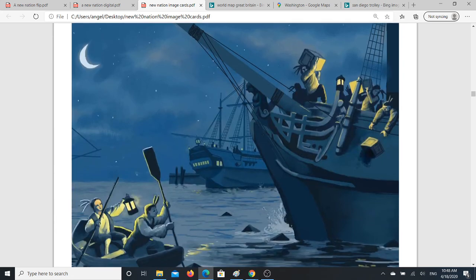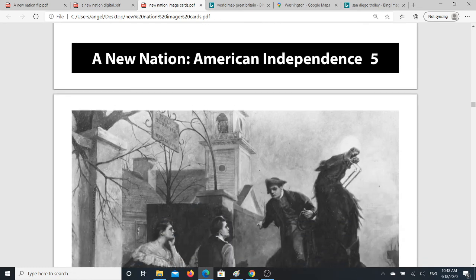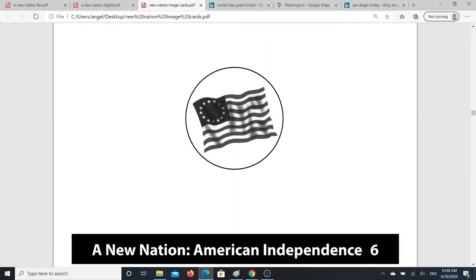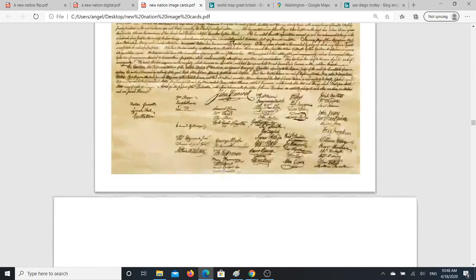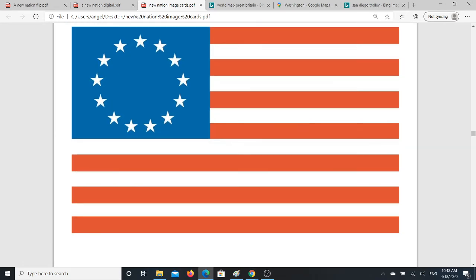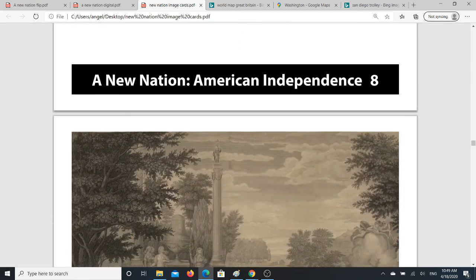We learned about the Boston Tea Party. We learned about Paul Revere going, the redcoats are coming. He's warning people of the redcoats. We learned about the Declaration of Independence that was written by Thomas Jefferson. We learned about the first American flag with the 13 stars and the 13 stripes. This was made by who? Betsy Ross. Okay.